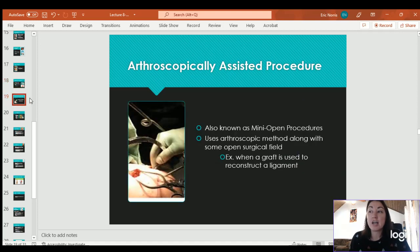With an arthroscopically assisted, or mini-open, procedure, which I also called semi-open, they have the arthroscopic tools, but there's also an area that they have to open in order to either place something in or pull something out that's larger than those small openings. Sometimes if they're using a skin graft, they'll have to open an area big enough to pass that skin graft in and do what they need to with it. If they're taking out an appendix or something like that, there's probably an area that they have to open large enough so they can get that appendix out.